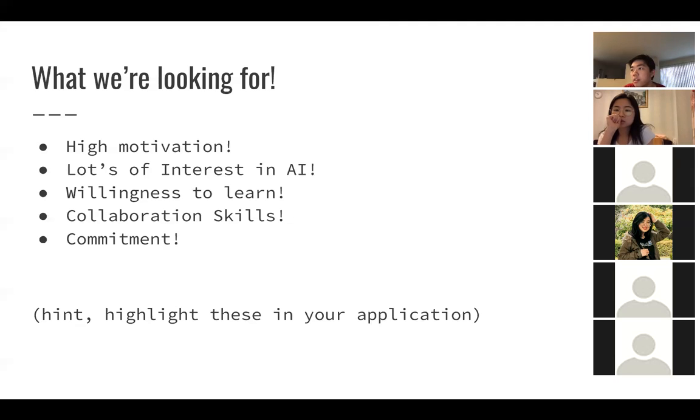Also, don't worry if you don't get accepted this quarter. We're probably doing it again next quarter, if it works well this quarter. Next quarter is going to be better. We're going to learn from this first quarter, and we'll figure out how to structure it even better next quarter.